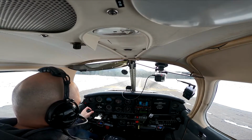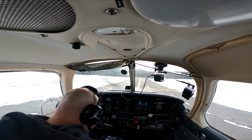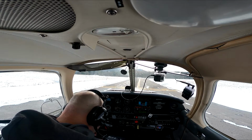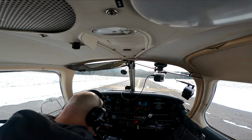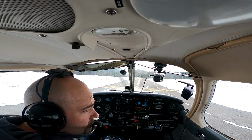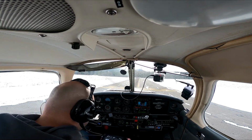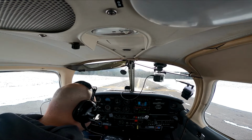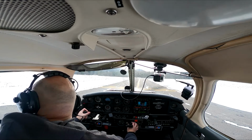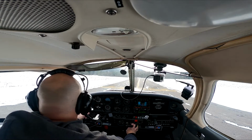And Laconia traffic, Archer 40812 is holding short, runway 26. Laconia traffic. Traffic, where are you located one more time? Helicopter is 4.6 to the north, coming in straight to the ramp, north of 26. All right. Well, Laconia traffic, Archer 40812 is going to be taking off runway 26 and departing to the south. Laconia traffic.